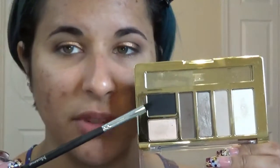I'm back in with the Milani palette, and I'm gonna use that really, really dark black. All you need is a teeny tiny little bit. Make sure to tap it off. And then I'm gonna kind of redo the outer corner because it got basically blocked with all the pigment, and just kind of bring that outer corner back to life.